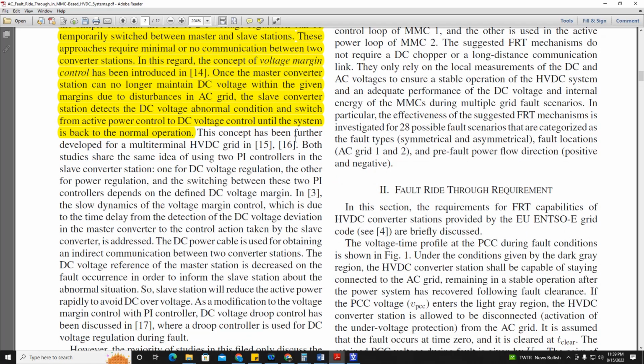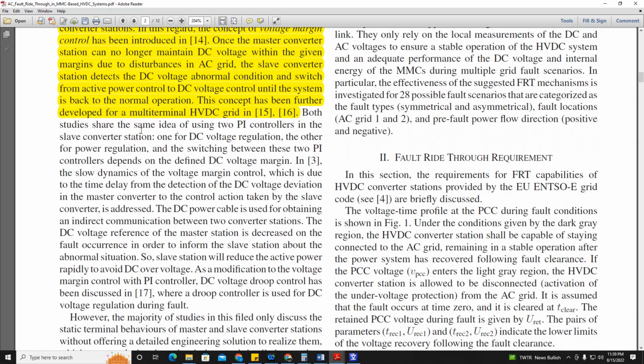This concept has been further implemented in MTDC HVDC grids. In these papers, both studies share the same idea of using two PI controllers in the slave converter station, one for DC voltage regulation, the other for power regulation. So what happens?